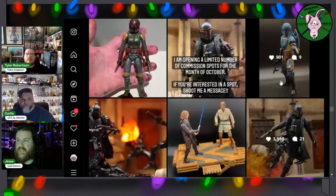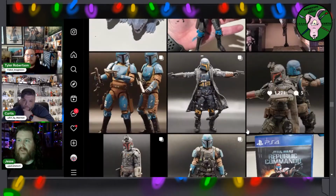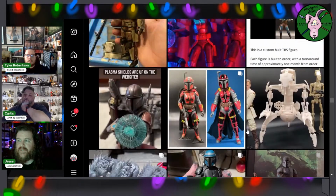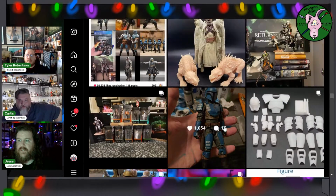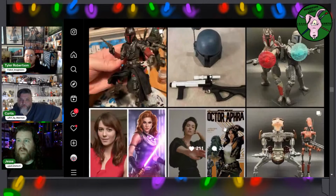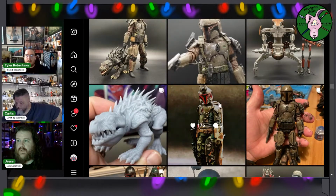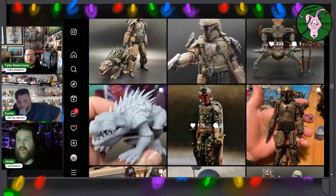Somewhere in here, I know you've done a couple of customs based on cosplayers' costumes, like their kits, correct? Yeah, I've done a couple of those. I'm actually working on one right now. It's my only open commission because I closed commissions. I think I've done three of them based on other people's kits.